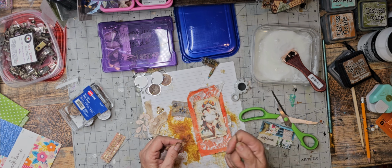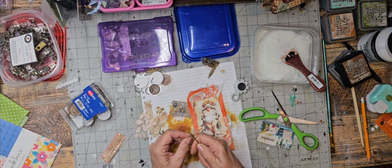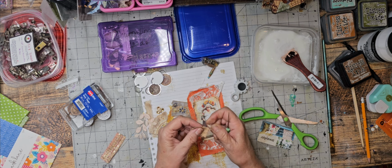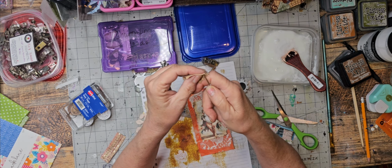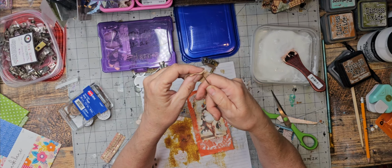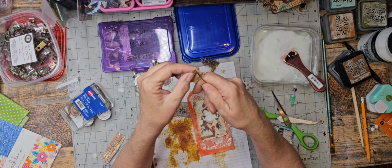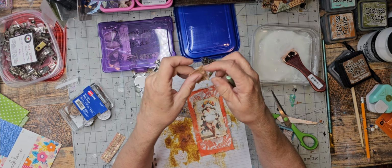This is like a little pokey, and I'm just trying to get it poked up to the end of that. You see how we're just wanting to go. I hope I'm in frame, but this little pokey helps fray all the other ends.